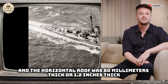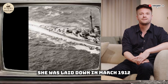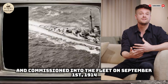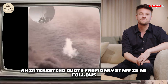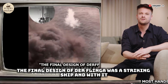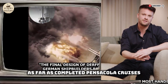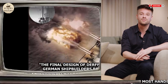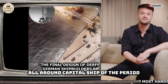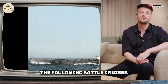inches thick. She was laid down in March 1912, launched in June 1913, and commissioned into the fleet on September 1st, 1914. An interesting quote from Gary Staff is as follows: "The final design of Derfflinger was a striking ship, and with it, German shipbuilders reached a pinnacle as far as completed capital ships, battlecruisers, were concerned. This class of battleships is often regarded as the best all-around capital ship of the period, and aesthetically is amongst the most handsome."